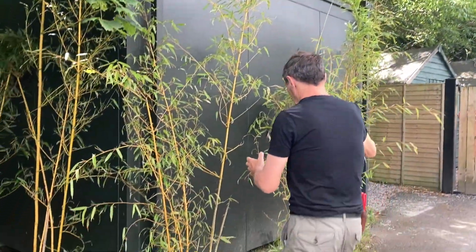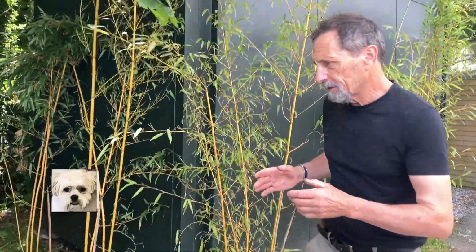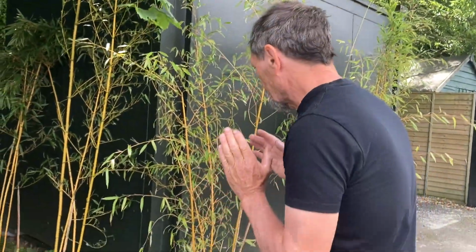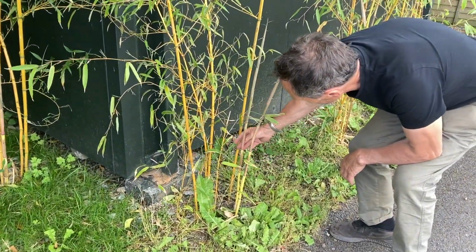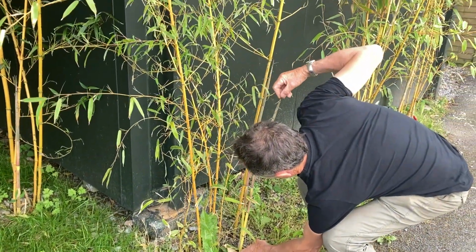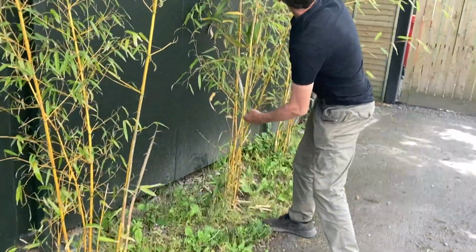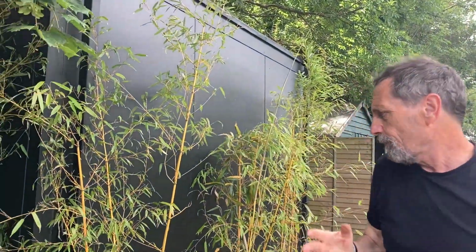They actually blend in very well, and we put a few Phyllostachys in front, and they took a long time to get going. This is what I mean by getting going: this year's new growth. That piece from there to there took about 2 weeks, and that piece there that's higher than me, about 3 weeks, maybe 4 weeks.